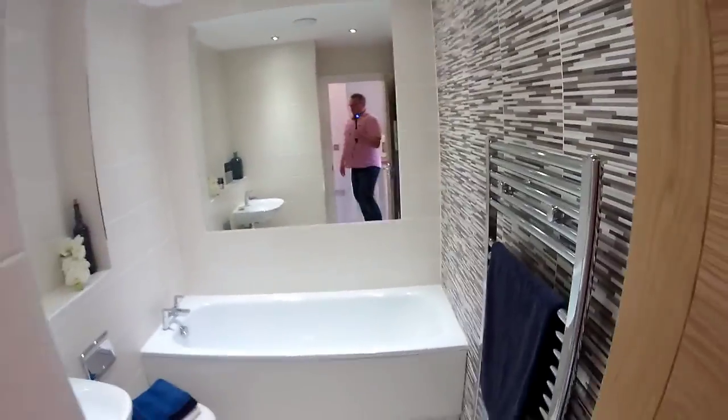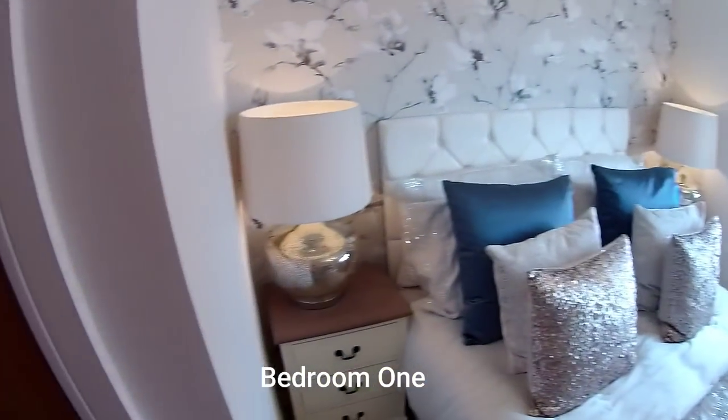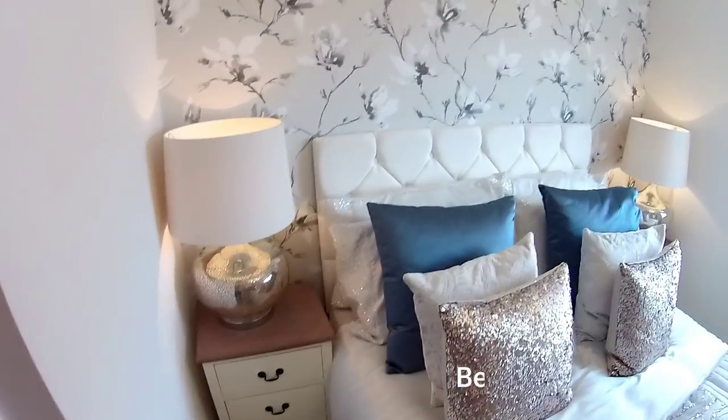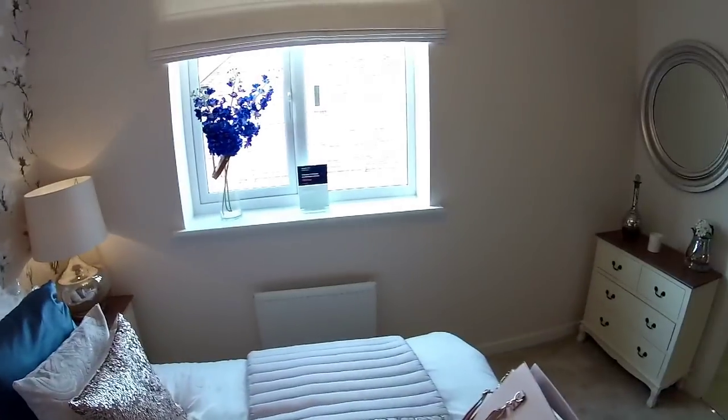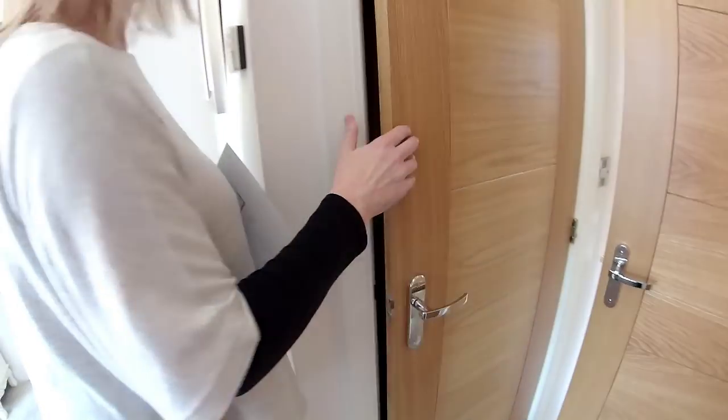And then last but not least, master bedroom, which has got its own ensuite. So there's a door there behind a door, and then the door the other side as well, Steve. Let's look in the door. We've got an understairs cupboard sort of there. There you go, so that's a wardrobe cupboard.